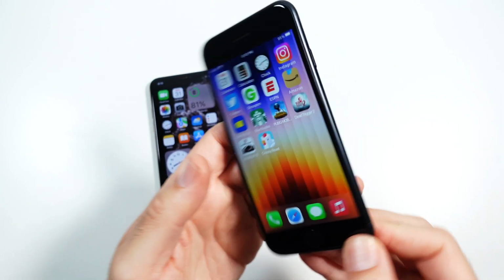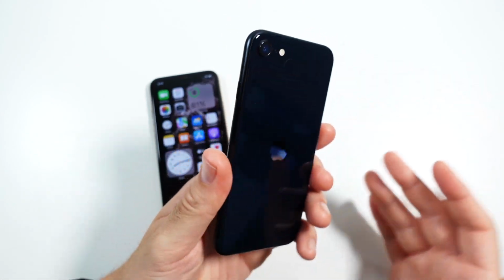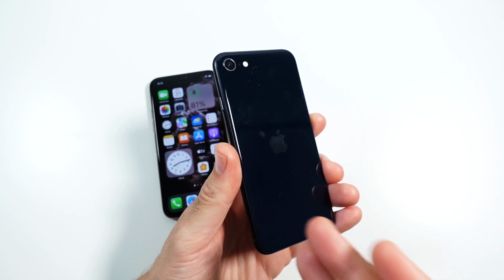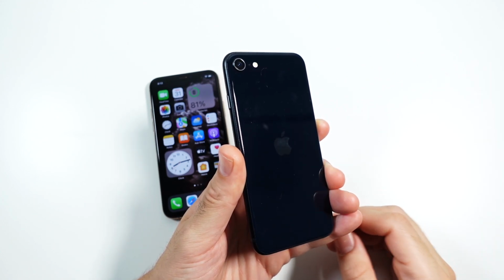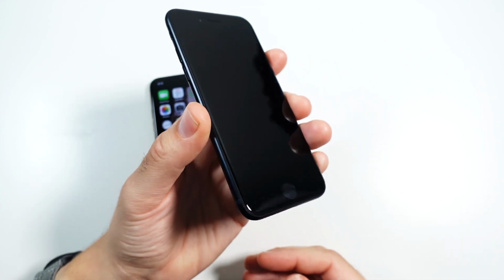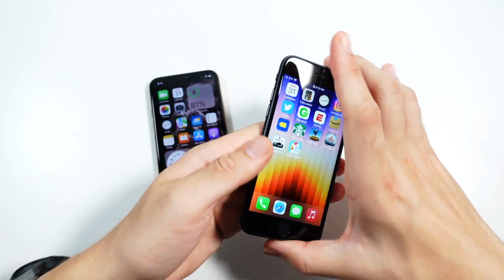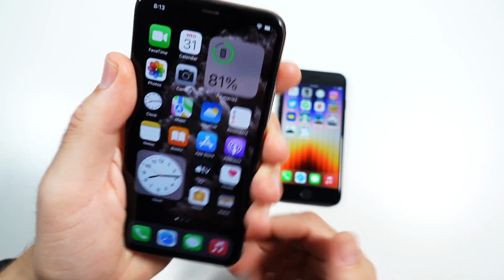And I can respect that. If you love the classic design, I'm not trying to say don't do that. I'm not telling you how to live your life. I'm just saying that for me personally, I like the futuristic, the more up-to-date stuff. But if you love this classic design, it's still cool that Apple has an option for you. But overall, I would say for $400, for $450, around that range, the iPhone 11 Pro is the move.